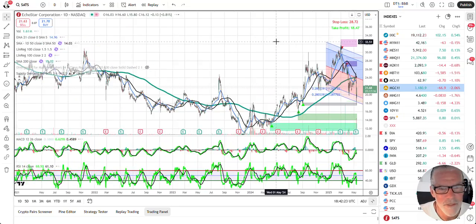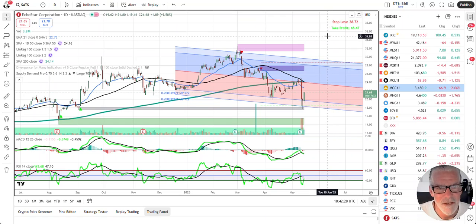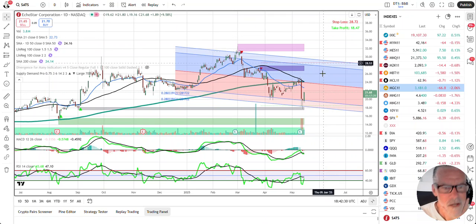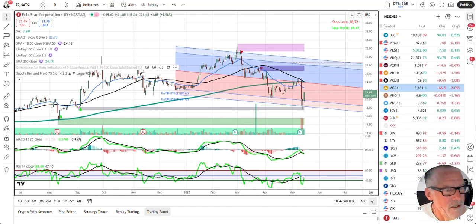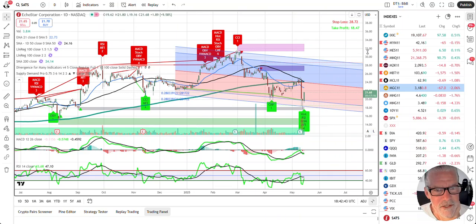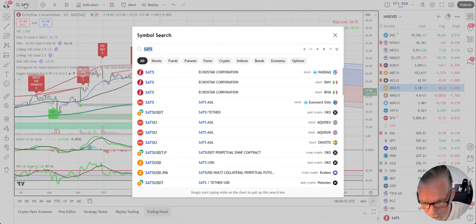It wouldn't be new all time highs, but it certainly would be new 52-week highs. 35 is way up here. It's a double bottom out of a volume shelf, and we still have a bearish MACD. RSI is kind of inconclusive. Let me see if there's any bullish divergence. Yeah, there is. Okay, so there's some bullish divergence down here off of today, the recent lows. Well, let's keep an eye on SATs. That could be a very nice longer term trade.